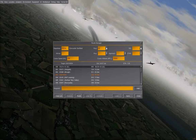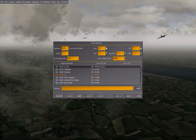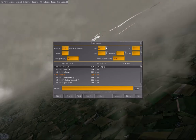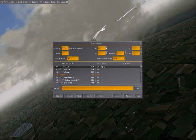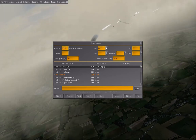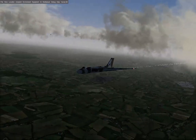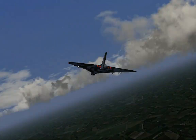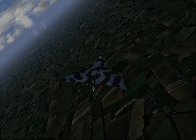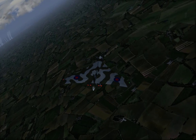Right, next waypoint is 7.5 minutes out at this speed, 100 knots. Doing well so far. Obviously, if we do start to run short on time, we can ramp up the speed a bit yet, but we'll keep it as it is at the moment.